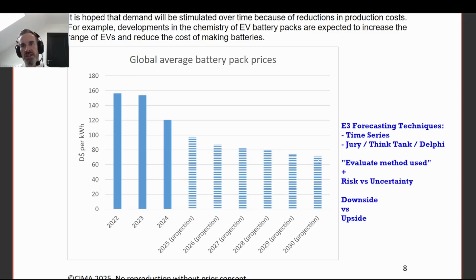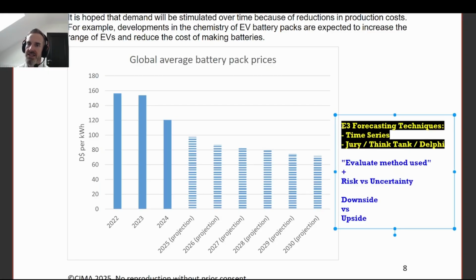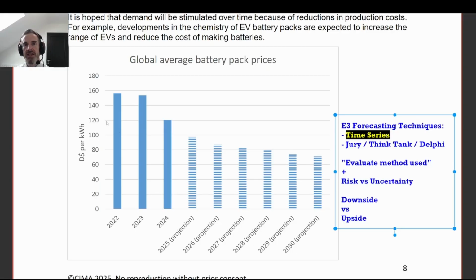I just thought this was interesting. There's a bit of forecasting going on here, so this is where they could bring in some of the forecasting techniques. I'd love to know what these numbers are based on. Is this just a time series analysis, where we look at how battery prices have gone down over time and expect this trend to continue, which may not happen? Was it a jury that came up with this, or a think tank? Or was this using the Delphi method?